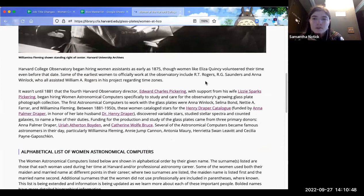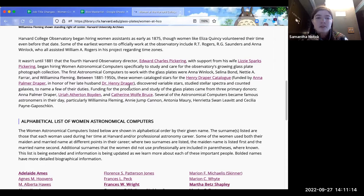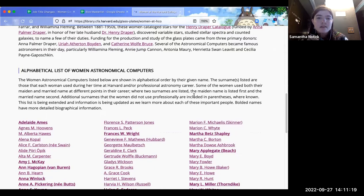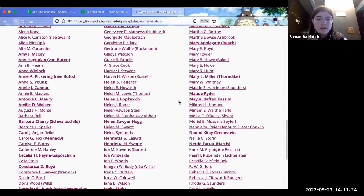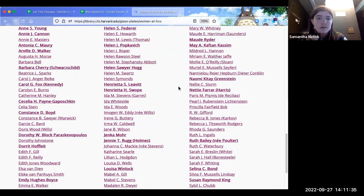So we have background information in general, when they started, and some of the funders. We have a bunch of our funders, Catherine Wolfe Bruce and Anna Palmer Draper. We're working on bios for them as well, in addition to the women that did more of the computer work. Right now I think they link to their Wikipedias, and those will be replaced. And below that, by order of given name, we have 141 women listed out. Now, the ones that are in bold are the ones that we have completed bios for. So for instance, where's the one we were using as an example?